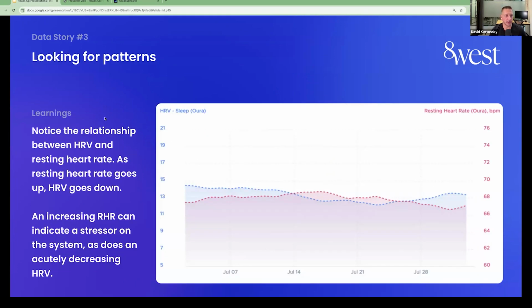This looks like it's showing the relationship between resting heart rate and HRV. And we know that there are good indicators here. As resting heart rate goes up and HRV goes down, that's also another check engine light. So what's the data story here, Angie?